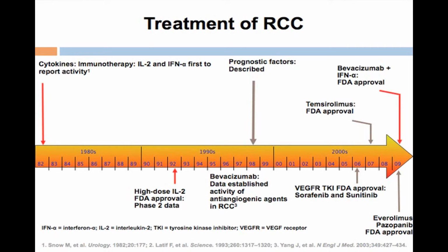And this is the combination of bevacizumab plus interferon alpha. However, despite the recent success of these targeted agents, we all know that many of these patients will develop resistance to the treatment within months. After that, we have to switch to another agent. So the question is, do we have any better therapy with long-term survival potential?